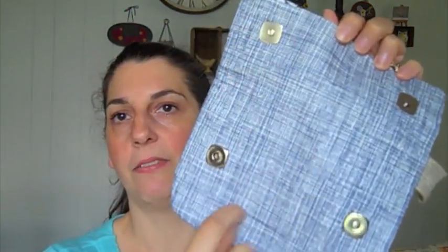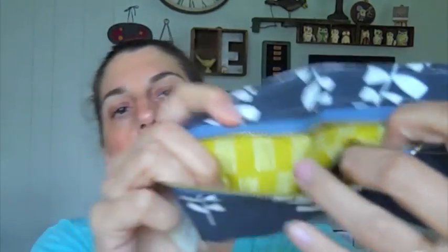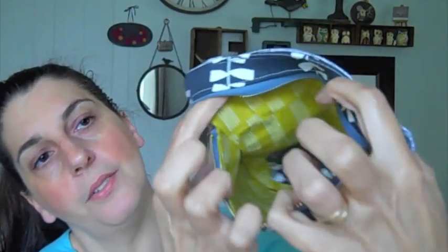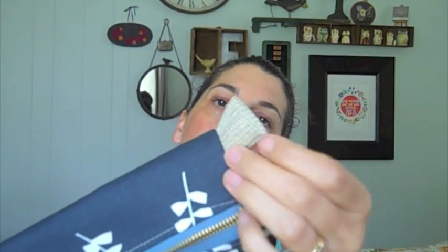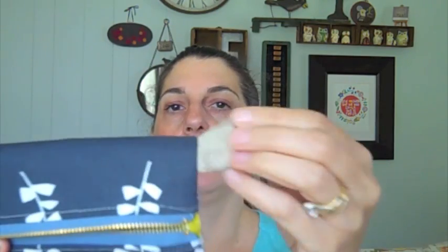This is a Joann's fabric. And then there's also a Lotta Jansdotter fabric on the inside, which is this chartreuse green color. Hopefully you can see that. So basically it's about wallet sized. It's not huge. It's got a nice little loop on the side. You could put a key ring on there or whatever to hold your keys.